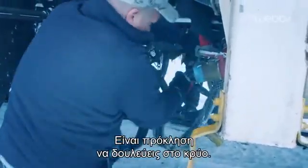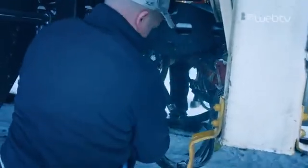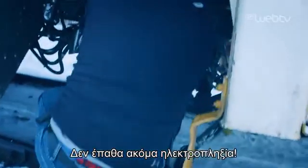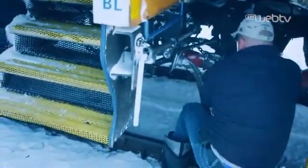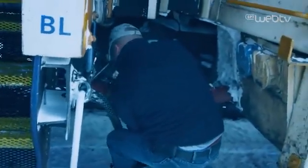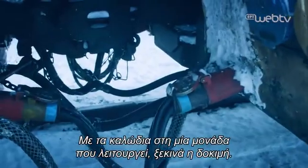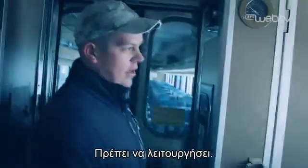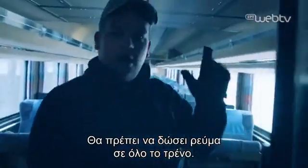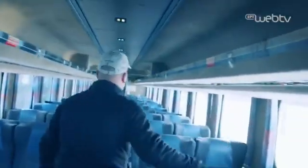She's tight. When you're trying to fix stuff in the cold, that's a challenge, especially when you're 100 miles from Cochrane. These are the power cables. Okay, didn't get a shock yet, so that's good. With the cables hooked up to the one working power unit, the big test. It should work. After we put the power back on to the coaches, it should power the whole train now.